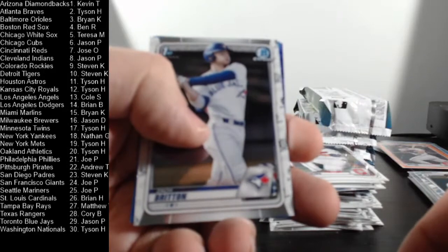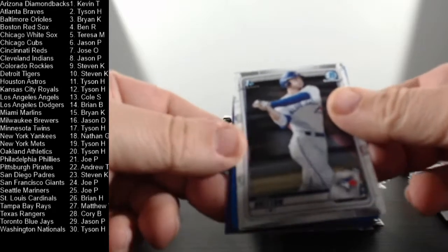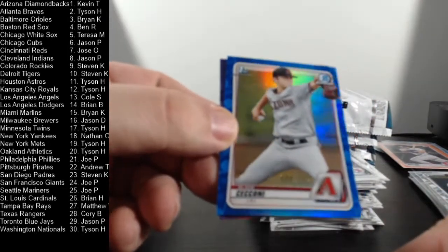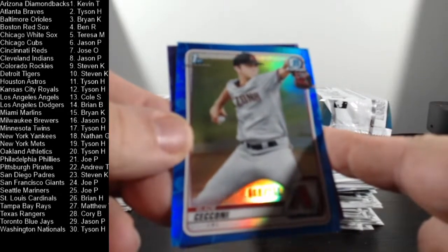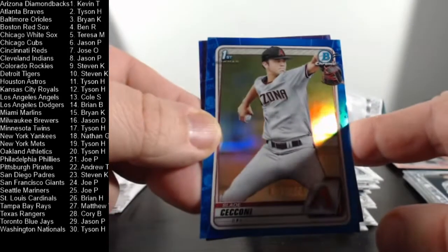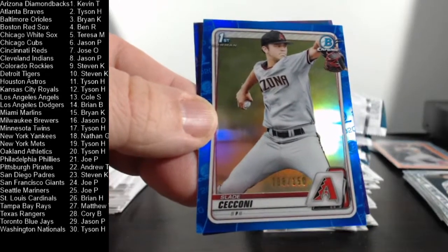Zach Britton. And let's see. So I think our numbered one is first. So Zach Britton. And it's one out of 150 Slade Ciccione. Sorry, it's another name I don't know. Get that into focus. Close. Far. Here we go. That is number 108 out of 150. And the Diamondbacks go to Kevin T.